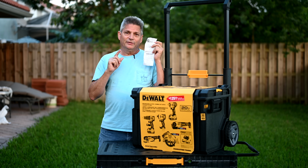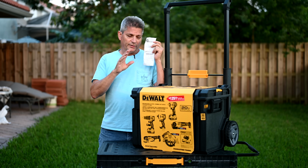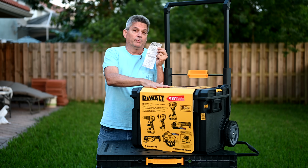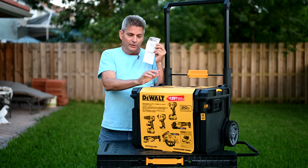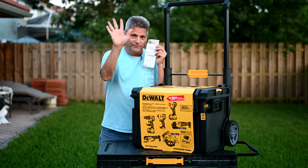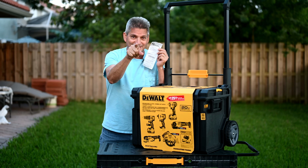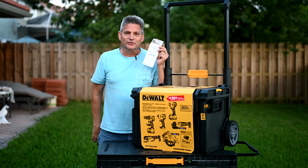So you can see that using the Lowe's 10% off coupon and going up to the register with this, I paid exactly $449.10 instead of the $499 that Home Depot was advertising in their Black Friday ad. So while the rest of the world is busy out there paying full price on still a pretty excellent price, I would say, you and I are high-fiving folks because we're getting much more icing on our cake, aren't we? Yes, that's why you come to this channel.